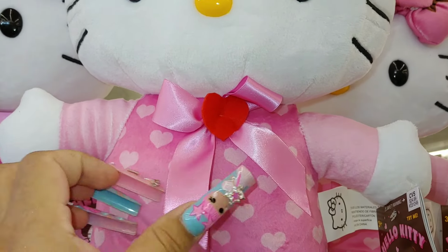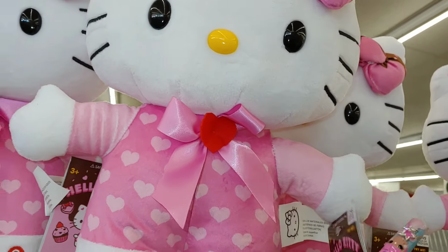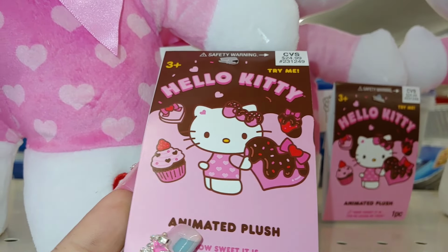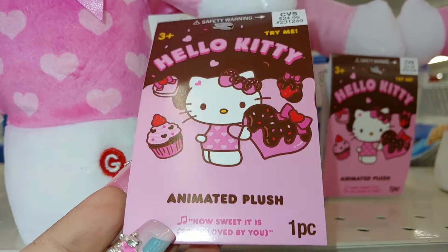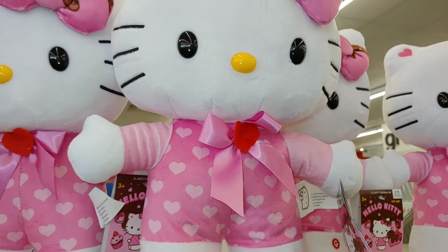She's so adorable. I love her. I screamed when I got her, when I opened her up. And then this is what the tag looks like. Look at that, it's so cute with the cupcakes and Valentine heart boxes filled with chocolates and sweets. And she's $24.99. And the animation song is How Sweet It Is to Be Loved by You. That is a song that she plays. I will play her in a minute.